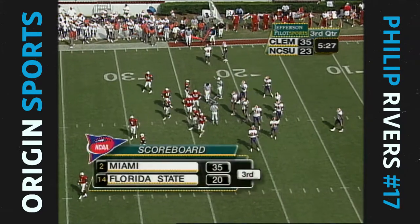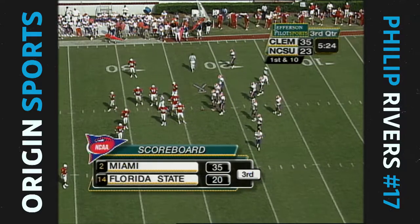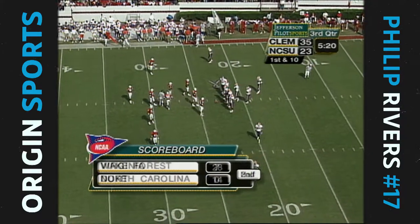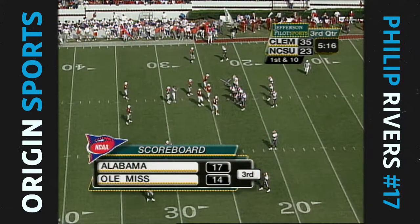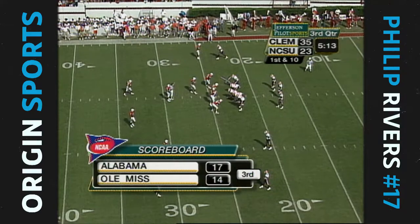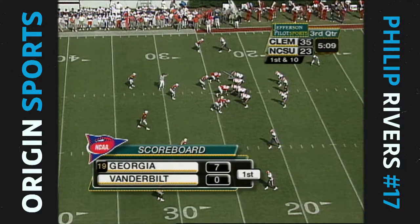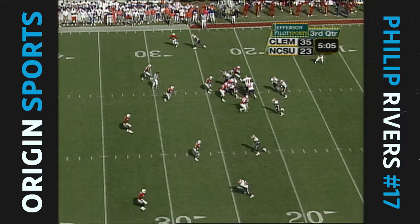Let's look around the country, gentlemen, at what's happening. Miami has now pushed themselves ahead of Florida State, 35-20. Wake Forest, 4 touchdowns better than Duke. And North Carolina's 14-17 over Virginia in the second. And Alabama by a field goal over Ole Miss. And John Bunning, I know you've got a special feeling for him. Well, I certainly do, and I'm very proud of what he's doing over there, Steve.